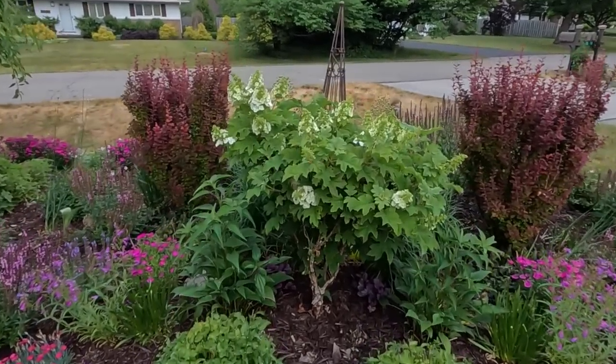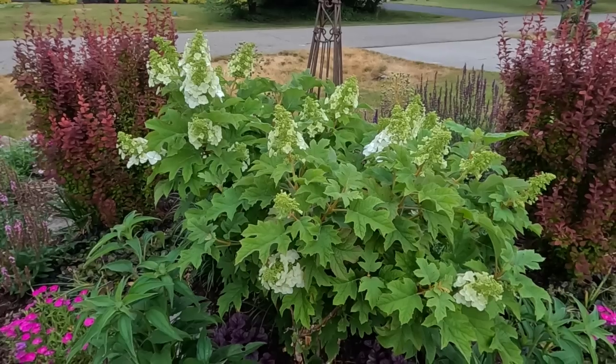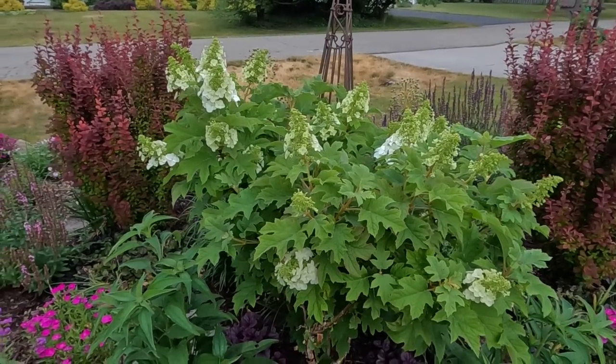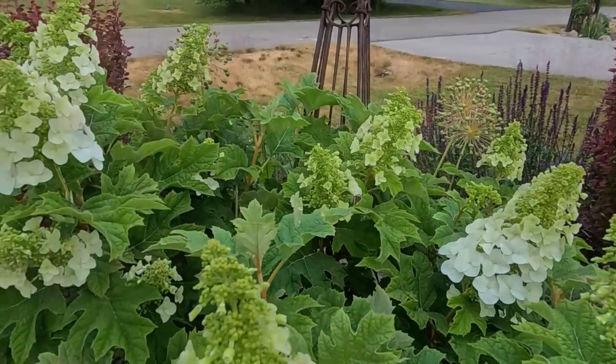Look at these beautiful blooms that are starting to happen on the oak leaf hydrangea. This is the Jet Stream hydrangea, and it's an amazing one for four-season interest. I just love it, and this is the most I have ever seen in terms of the blooms on it. Here's a gorgeous large one.